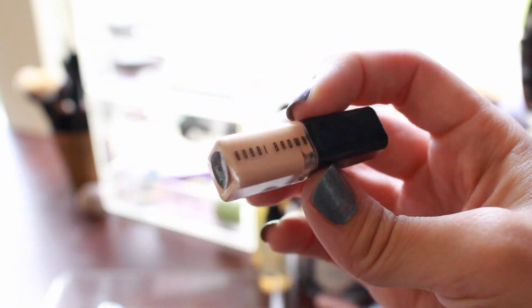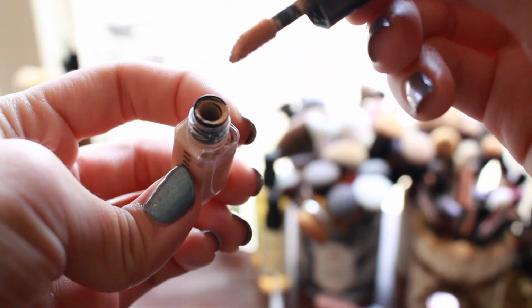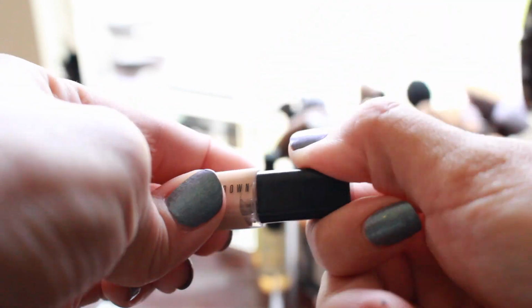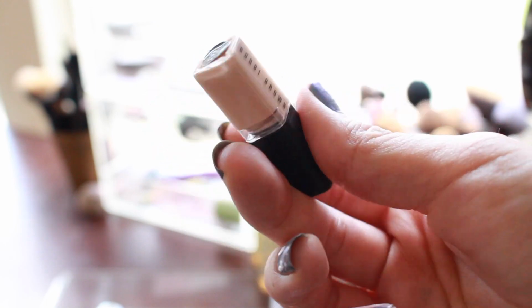And then this Bobbi Brown concealer, I just wasn't a fan of. For one, it's super drying, and I know I probably could have taken the stopper out, which maybe I will try. I don't know. There's not a whole lot of product you get on the tip, and then even then, the product itself is super thick and not easy to blend, and honestly just looks dry and cakey. So I think I'm just going to toss this.